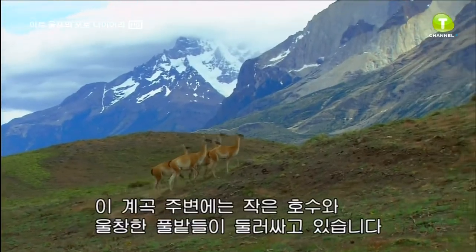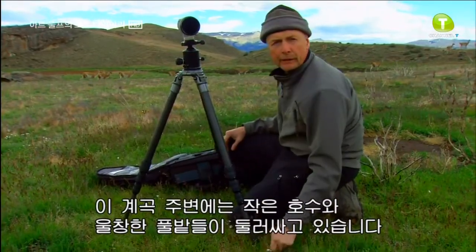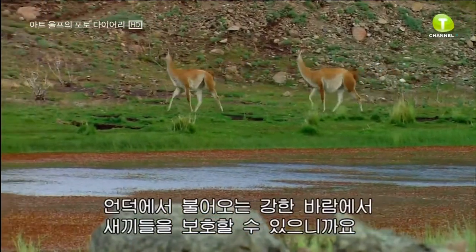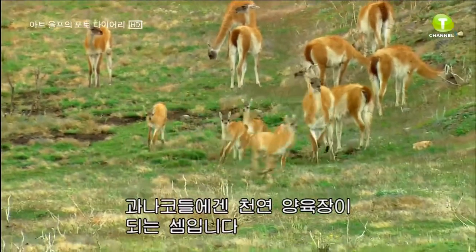This whole valley is a series of small lakes surrounded by very luxuriant green grass, and that is why these guanacos are here. It's great for the babies. It's protected out of the harsh winds up on the higher hills. This is a natural nursery for these guanacos.